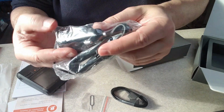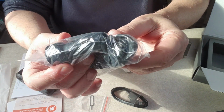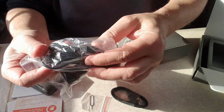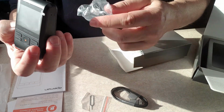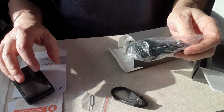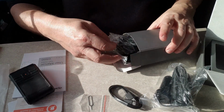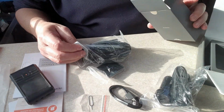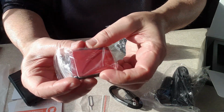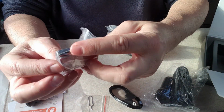That's definitely the power cord. As you can see, it's 12 volt. Obviously, it goes into your cigarette lighter. And there's your cable that runs to the actual device, and there's a connection there. What else have we got here? Is that it? So we've got some attachments here. Oh, there's sticky pads.